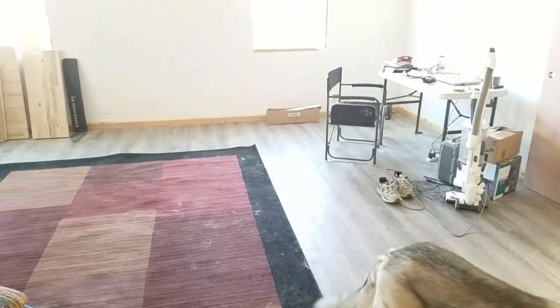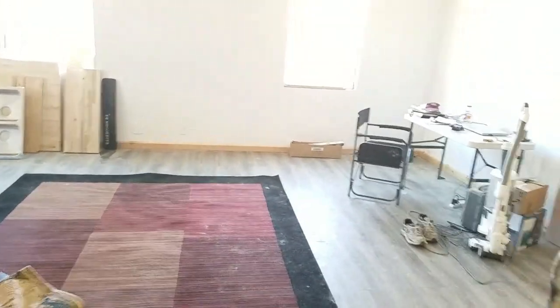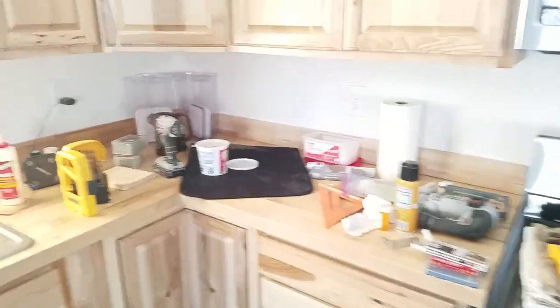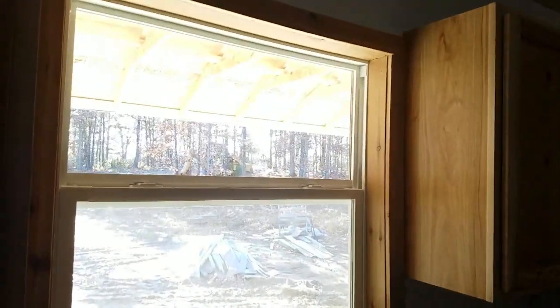Okay, that's the end of day 5, Friday. Got the backsplash in. I think that works out much better than putting quarter round on there and nothing at all. I don't know what I was thinking then. Got this window built and put in.